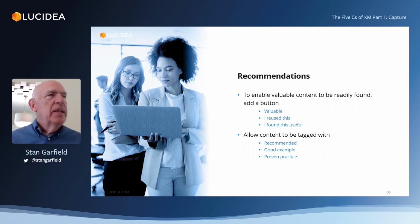Now, why is that important? Because you can then allow content to be tagged with this as recommended, or a good example, or a proven practice. So when you're sorting through a large body of content and you're trying to figure out which parts of this are the ones that I should spend time looking at and trying to reuse, it's helpful to know that this content was already reused by other people, or it's been reused by lots of other people, and zero in on that as the place to go. But you can only do that if there's a feedback mechanism that you capture that recommendation from your users.